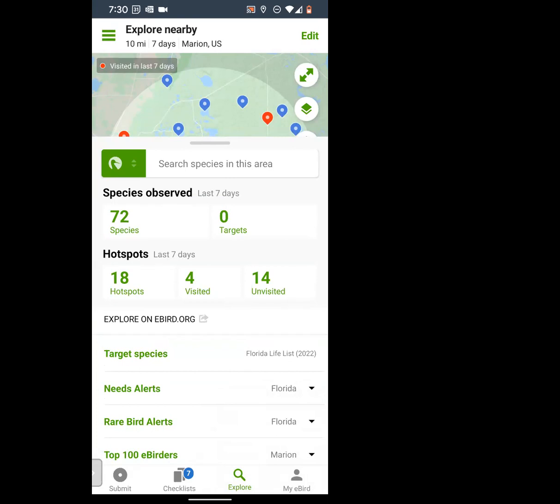And if you're really competitive, you can look at the top 100 eBirders for Marion or for Florida or for the world even.